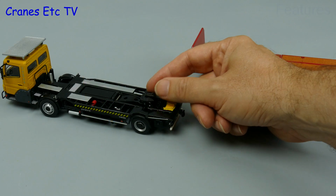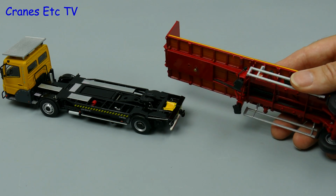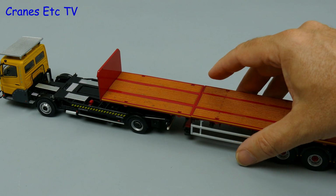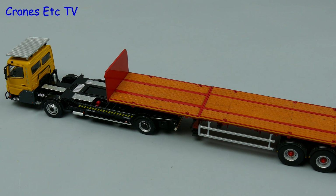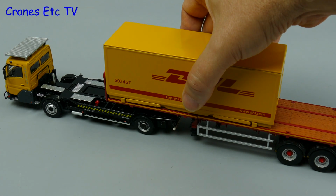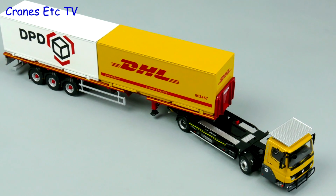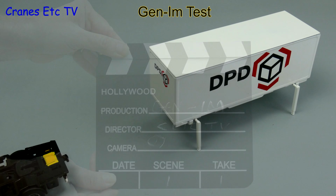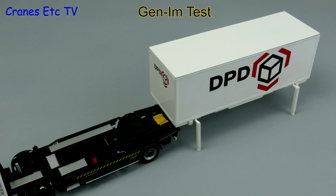Another option for the model is to use that fifth wheel and put a trailer on it. The opening for the kingpin is very large, more like a Techno size rather than WSI, but even so this trailer goes on well enough, and you're able to move the Wiesel and the trailer together. After that you can load up the heavy containers, and the ram on the fifth wheel still manages to hold its position. Now it's time for a genuine imitation, real-life test, and using Cranes Etc's patented Starto Stoppo motion, let's see the Wiesel in action.